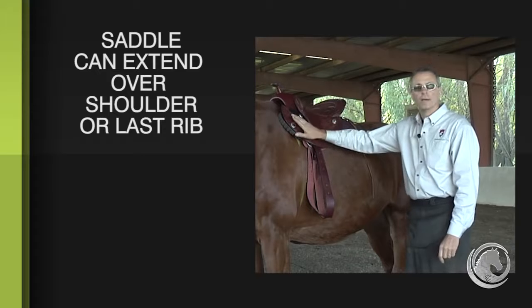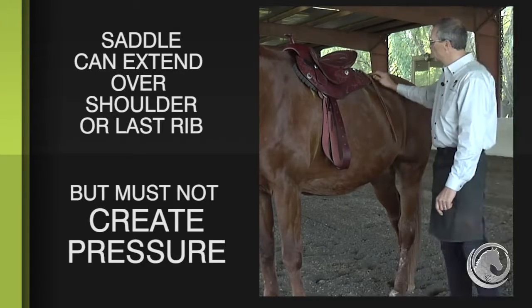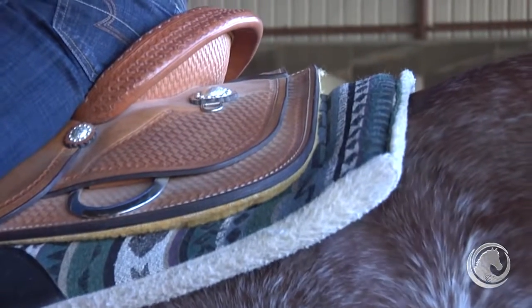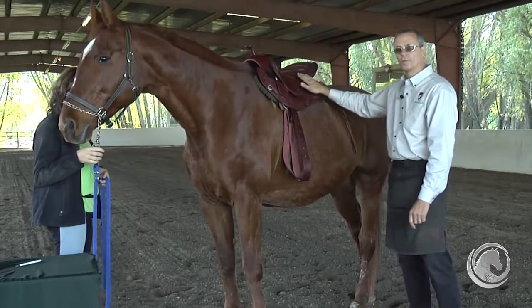Some saddles may be over the shoulder, over the last rib, so long as the saddle doesn't dig into the loin and it flares up the back and flares up over the shoulder. The weight-bearing surface has to be on top of the rib cage.